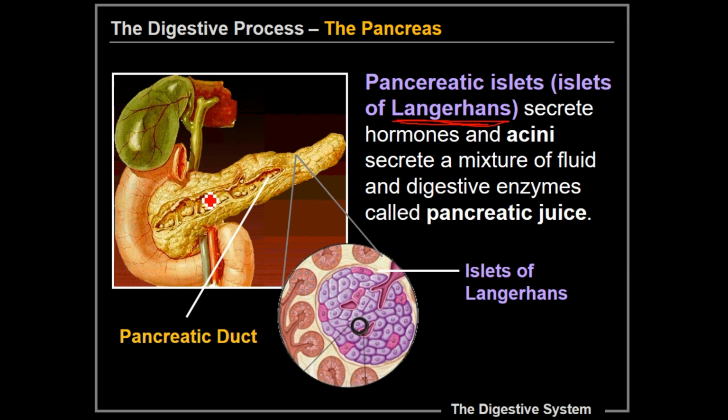secrete hormones, and a substance called acini secrete a mixture of fluid and digestive enzymes called pancreatic juice. And one of the key jobs of the pancreas, not only does it aid in breaking down the food, but some of this food, as it just comes out of the stomach, is still going to be fairly acidic. Remember, the stomach has a pH of 2.